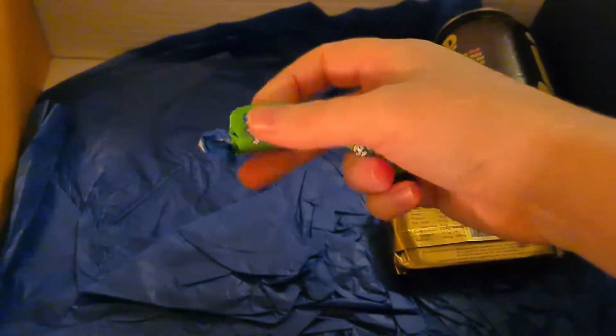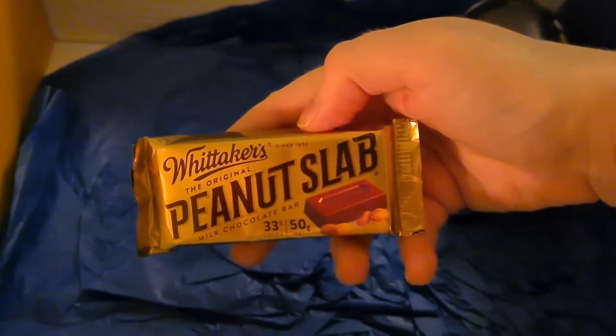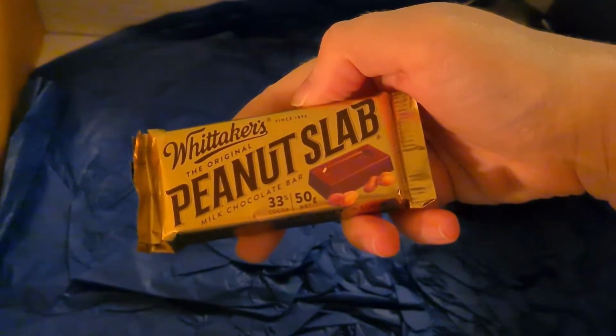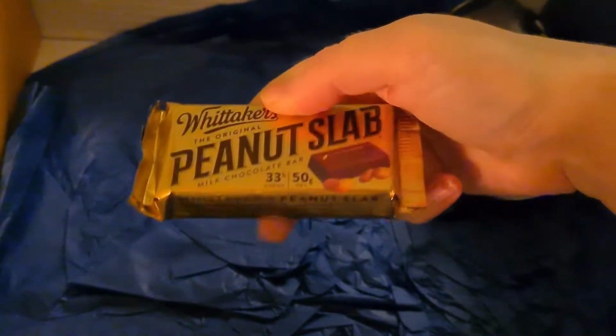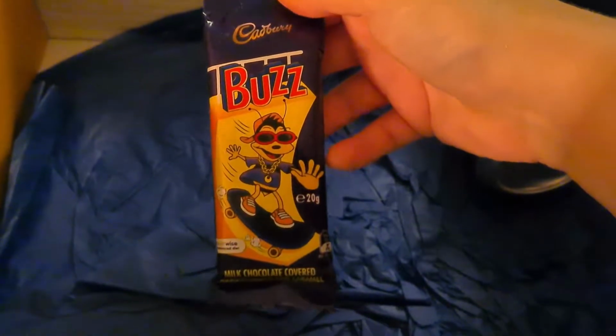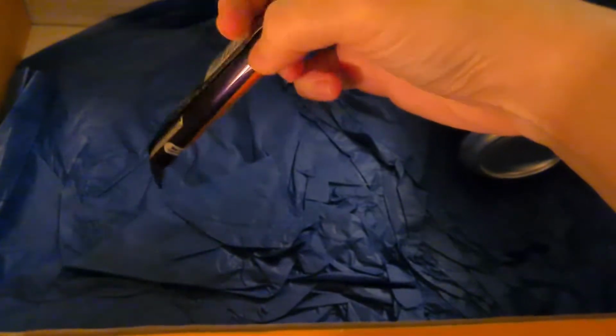Oh, we've got some more of these fruit bursts. Lemon and lime, I think they're both the same. Got here, Whittaker's the original peanut slab milk chocolate bar. Oh, okay. Okay, cool. Cadbury Buzz. Milk chocolate covered marshmallow and caramel. I like their milk chocolate like marshmallow. That's cool. Is this the last item?